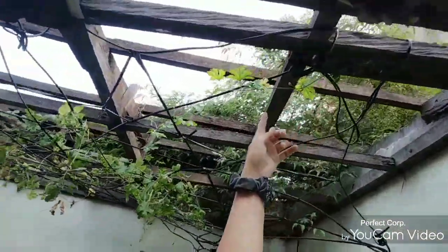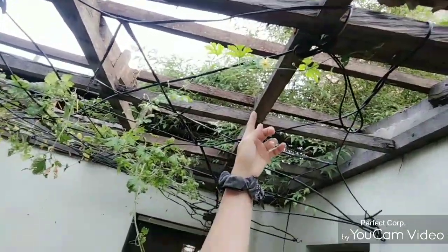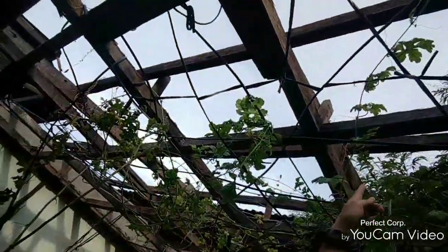Wait, hope you can see it. At least you can see that's a sign that it will still be able to bear fruit. And you also have there a female flower, just one. It's being beaten by worms.